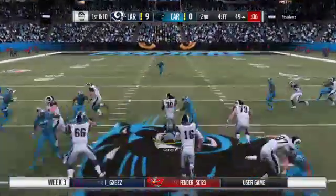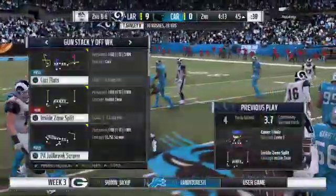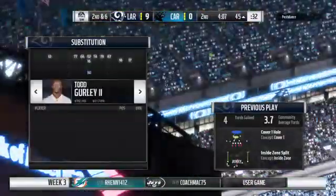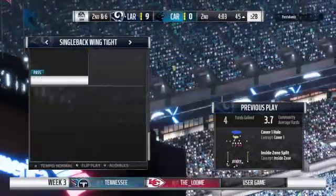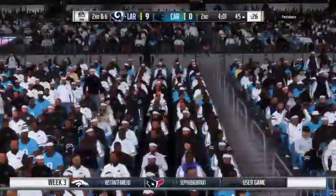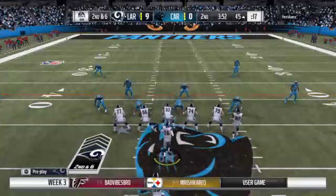Here comes carry number 10 for Gurley. And he'll get across midfield and into Carolina territory. It's a pickup of 4, and it'll bring up 2nd down. I call that play a success. A nice inside run sets up a very manageable 2nd down. A very solid gain on that play. Under 4 to go now as the clock runs and they come up on 2nd down.